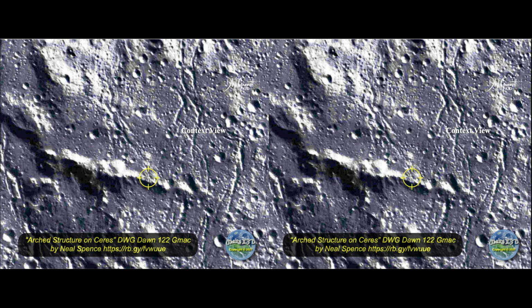And Neil Spence has, as always, done a terrific job of stitching together a beautiful mosaic of this orbital data. I wasn't able to ascertain the orbital altitude when these images were taken. It could be as low as 31 miles and as high as 240. Regardless, it's definitely a ways up there.